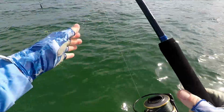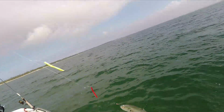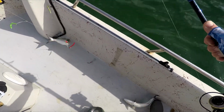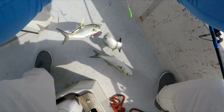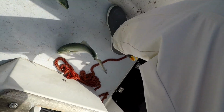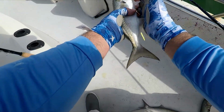Double. Triple bluefish. Triple bluefish. Look at all this. Now, I'm not going to keep these. You can eat bluefish if you bleed them out real well. These are kind of small nonetheless, but obviously I ran right through a school of them.